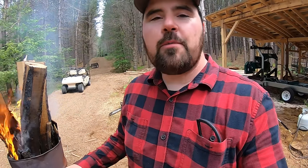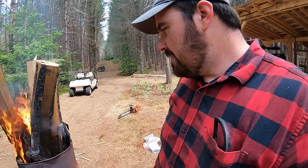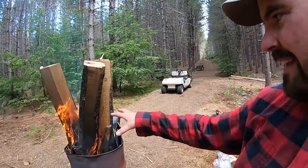I was going through that propane like it was going out of style, and I think it's about $22 a fill up. And so I would have definitely used more than one tank of propane. This is absolutely free. You can see all the offcuts over there. That's what I'm using for firewood, just to get this going.